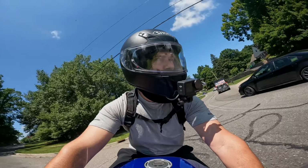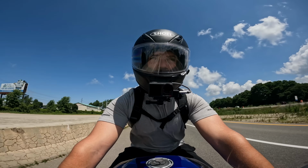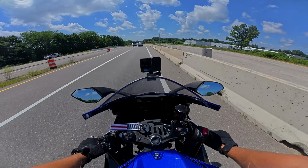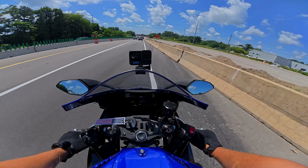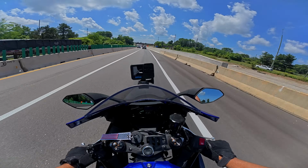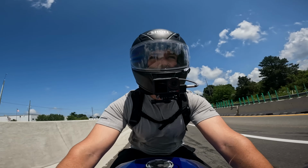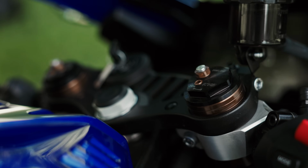Now, overall, this bike feels super smooth on the highway thanks to that aggressive seating position and the fact that you have full fairings. There's way less wind in your face, it just blows past you. And as far as just overall feel of the bike goes, this thing feels so stable, super smooth. I'm loving the suspension they put on this bike. I got 0 complaints about this bike on the highway.